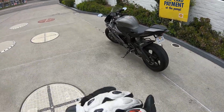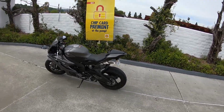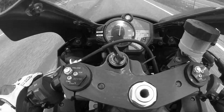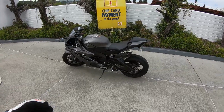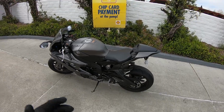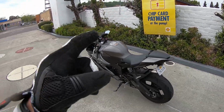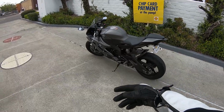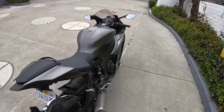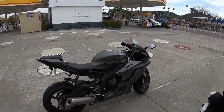But what's going on today? Today we're not going anywhere crazy. I'm not going to be doing anything crazy. So what you see in front of you is a 2019, I think it's a 2019 Yamaha R6. This is owned by my roommate. He's currently deployed, and I'm kind of watching over the bike for him. But he bought this thing pretty much brand new. I think the thing had 4 miles on it.